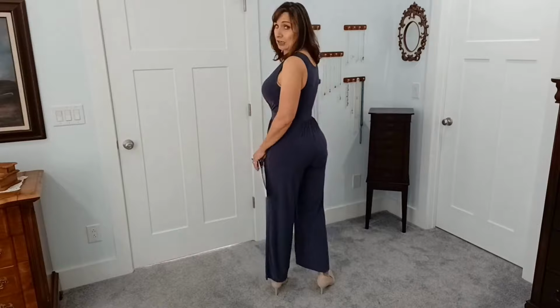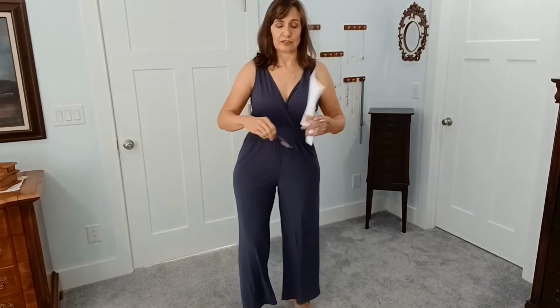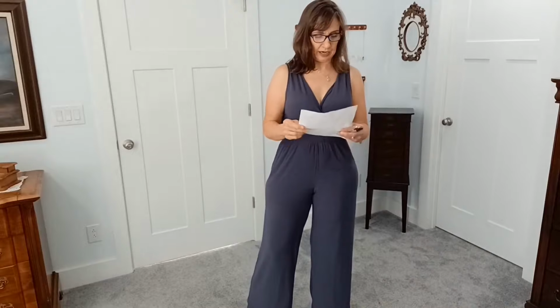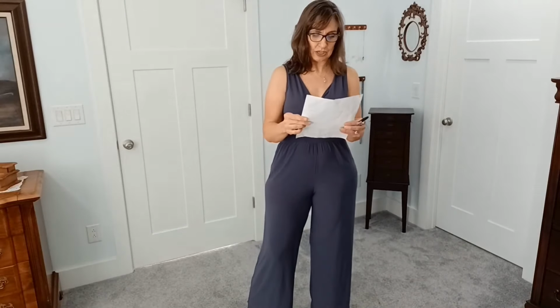Now, there is a little bit of cling with this fabric, but it's nothing that Spanx won't fix. It brings me in at the waist. It's working. It's a surplice wrapped top, you can see here. So first of all, let me tell you what it is, and then let me tell you what my reservations are about it. This is the Gilly, G-I-L-L-I, I believe, L surplice sleeveless jumpsuit.